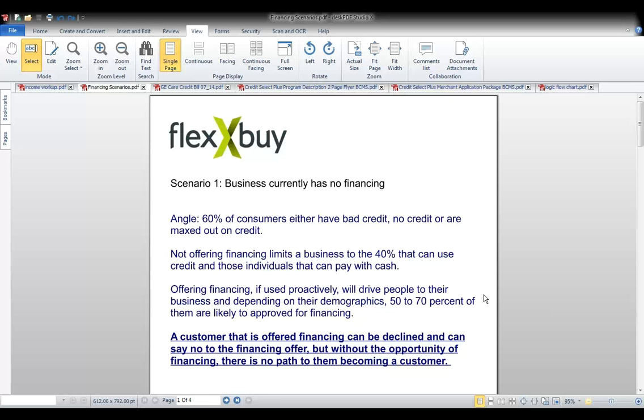So the first scenario is a business that currently has no financing whatsoever. Here's the angle and what their reality is. 60% of consumers either have bad credit, no credit, or are maxed out on credit. By not offering financing, a business is limiting themselves to the 40% that have credit cards available for those significant purchases, and those individuals that pay with cash. Very few people have the ability to pay for major purchases with money they have in the bank, because most people these days do not have money in the bank.